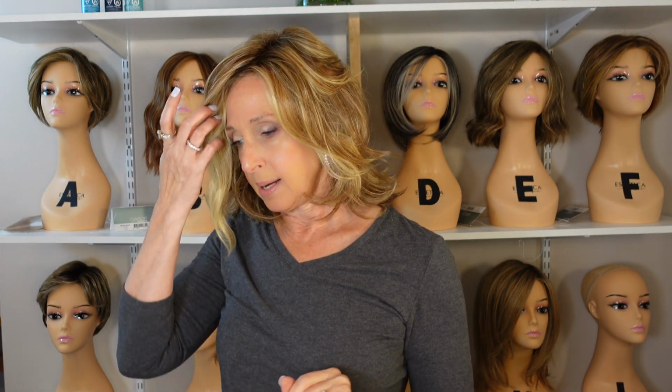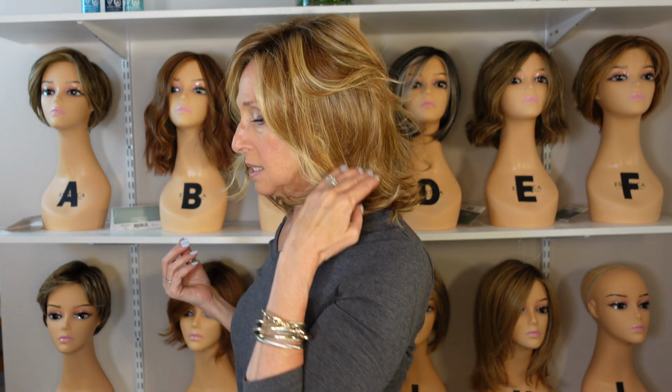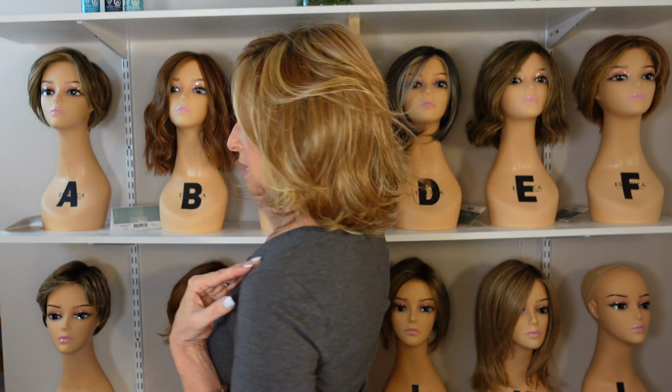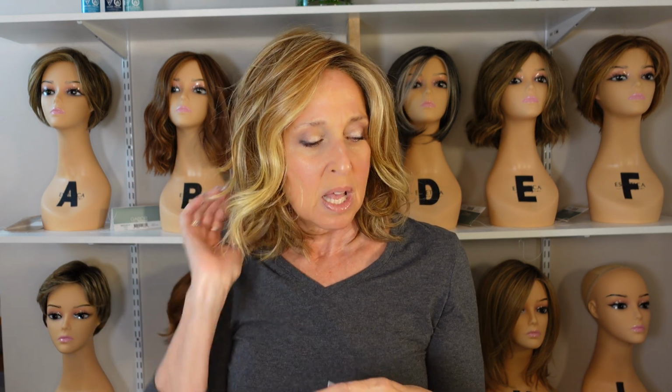The crown, 8.5 inches. The sides, 9.5 inches, the nape 6 inches, and this weighs 3.7 ounces. And I would say density wise, this feels medium to light for me. Doesn't feel real dense at all. And the Napoli was very light to me.